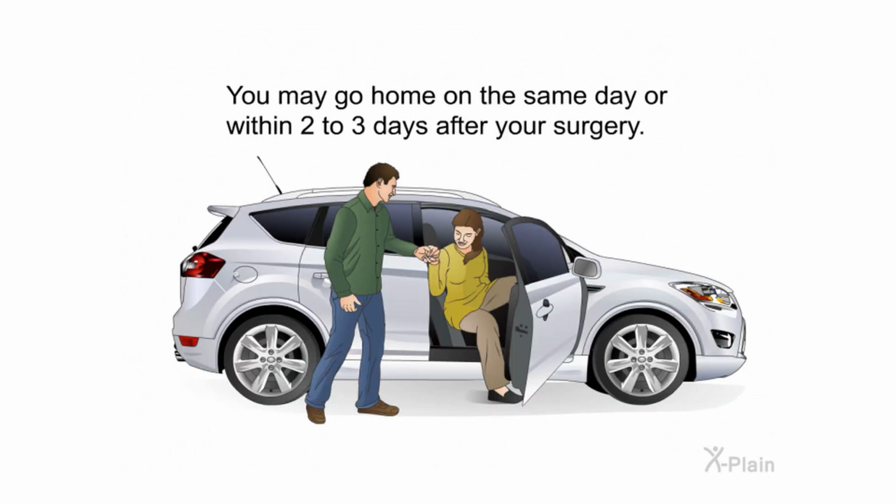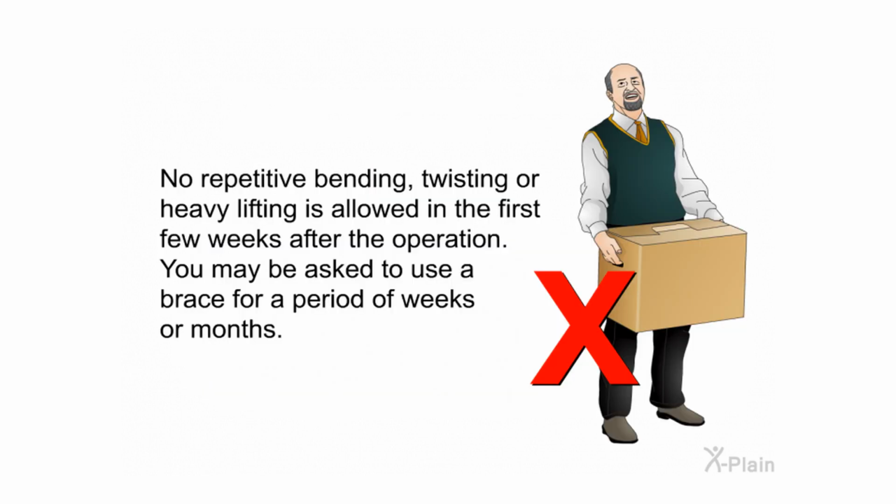After the surgery, you may go home on the same day or within 2 to 3 days after your surgery. No repetitive bending, twisting, or heavy lifting is allowed in the first few weeks after the operation. You may be asked to use a brace for a period of weeks or months.